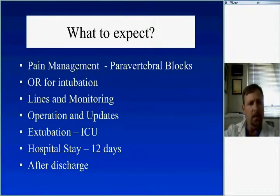In terms of what to expect, certainly here at the University of Pittsburgh, we focus a lot on pain management for patients. We use the anesthesia pain team and usually paravertebral anesthetic blocks that help control pain. That's done before surgery. The patients go to the operating room where they are intubated and put to sleep. Lines and monitoring devices are hooked up. And then the patient undergoes the operation. At the end of the operation, we do the heated chemotherapy. And then anything we have to put back together, we do after the heated chemotherapy.